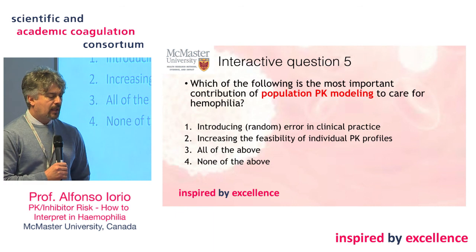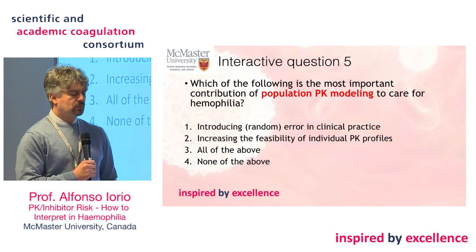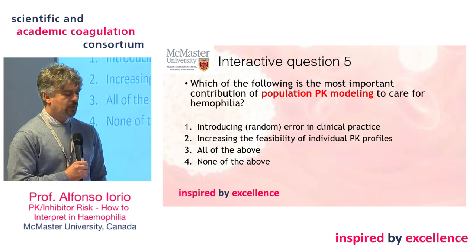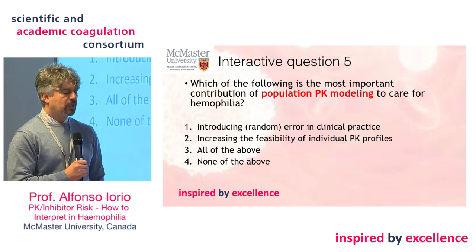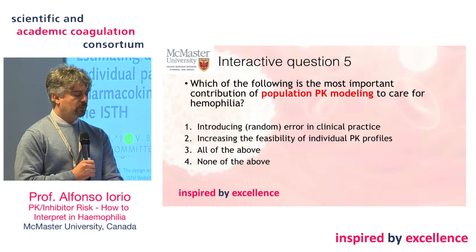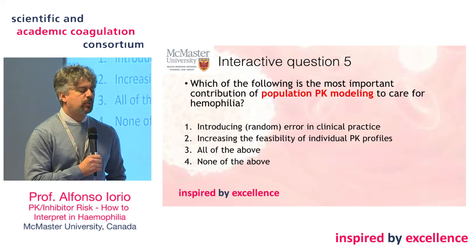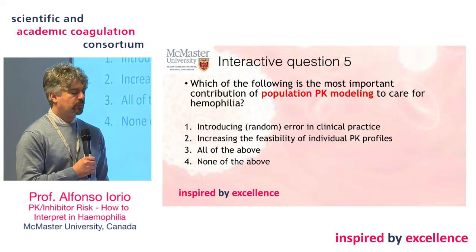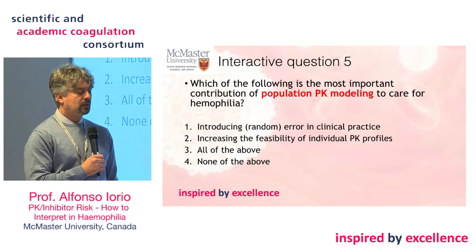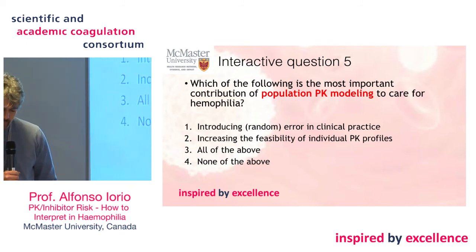And before commenting on what those guidelines say, I want you to stay awake answering another question. Which of the following is the most important contribution of population PK modeling to the care of hemophilia? This guidance is about using individual profiling using population PK. Why we need population PK modeling? What's the main effect of using population PK? Introducing random error, increasing the feasibility of PK profiling, all of the above, none of the above.